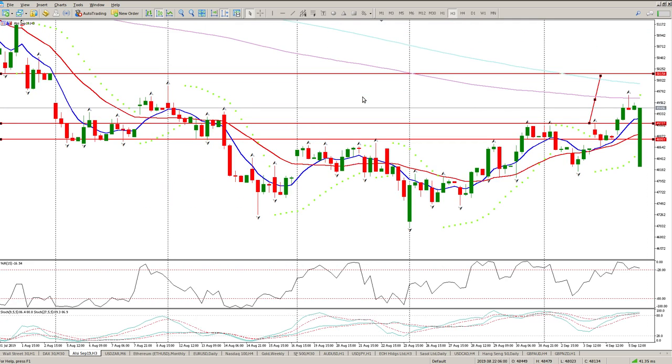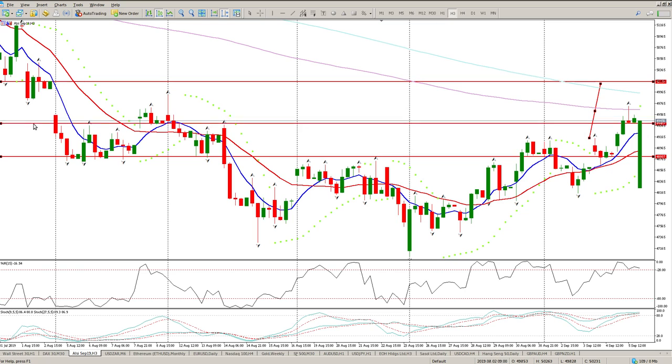So we do also have a gap here, which we haven't tagged either, and I'm going to use some of these. Just want to move this one up to where price is now, because you can see there's a level here. There's inside tail, inside tail.